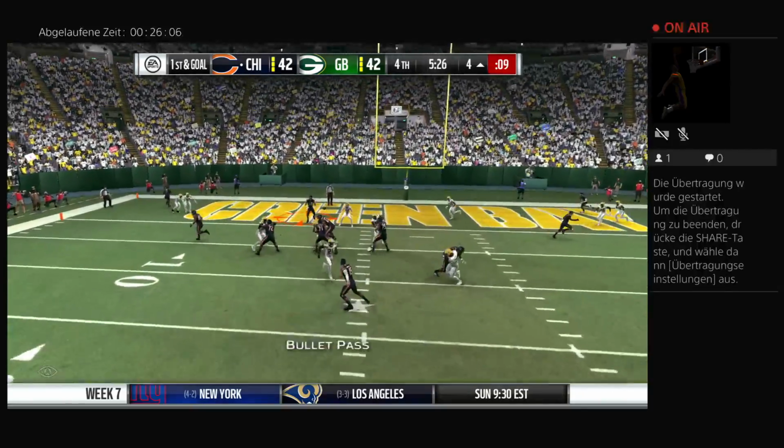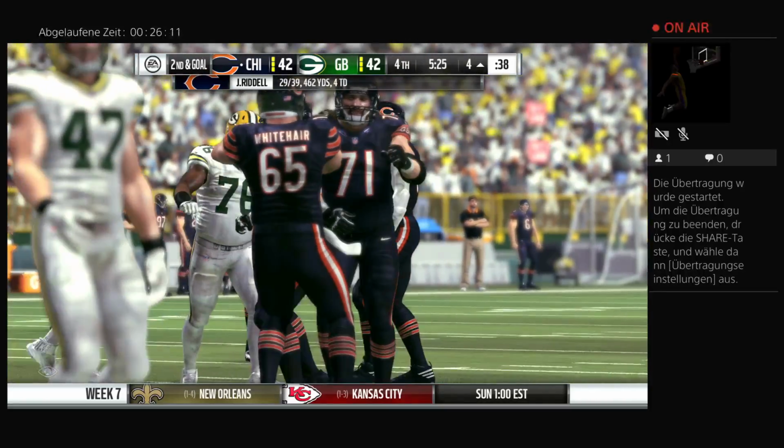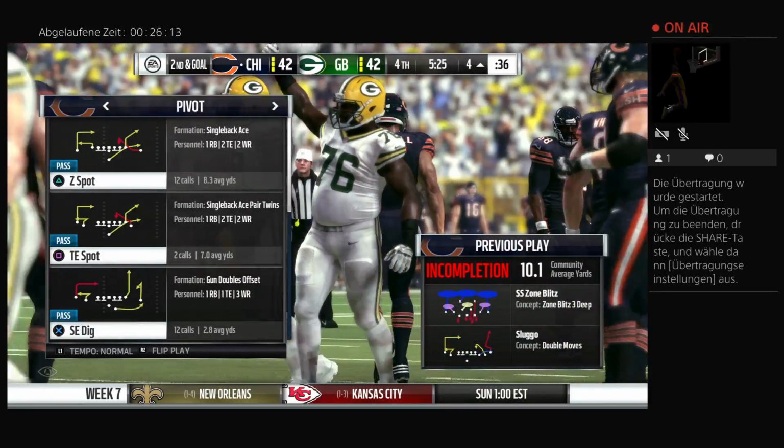Now a shotgun snap as they'll look to throw. Incomplete. Marquise Wilson, the one he was trying to get it to. And that'll bring up second down.